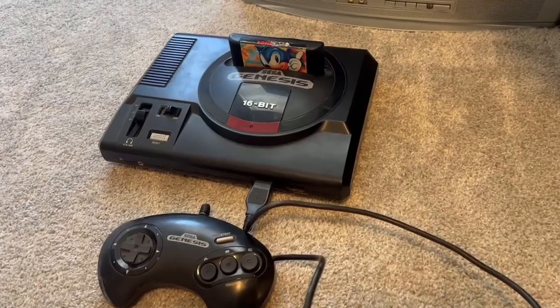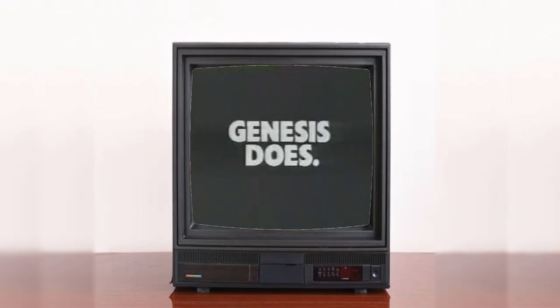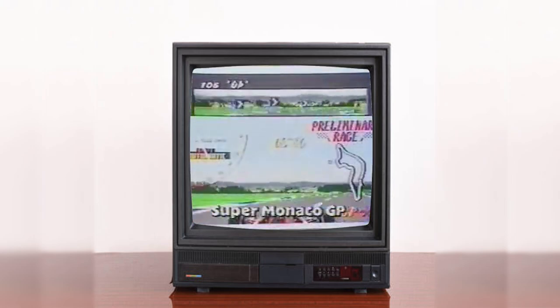The Sega Genesis's biggest rival was the Super Nintendo, which it went to heavy battle with in an advertisement warfare never seen since.